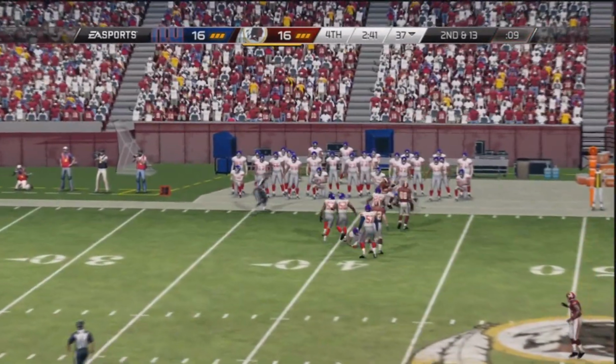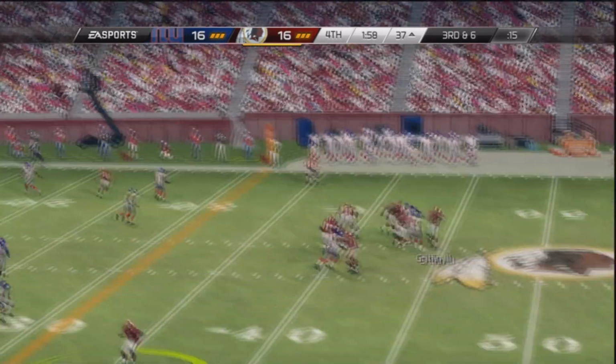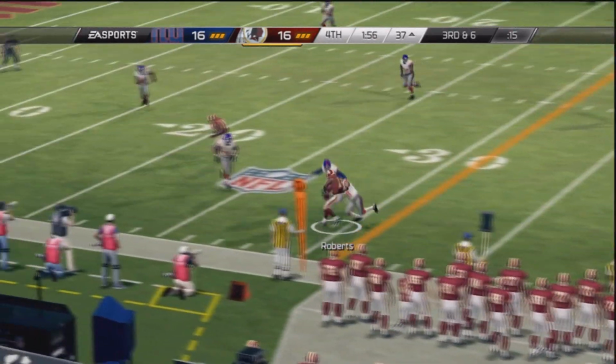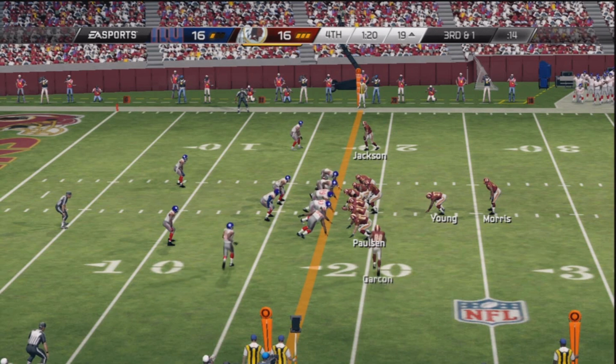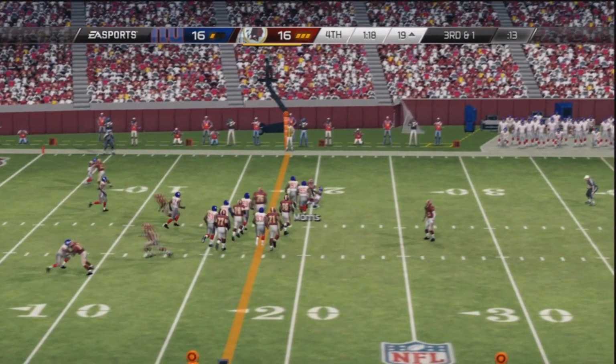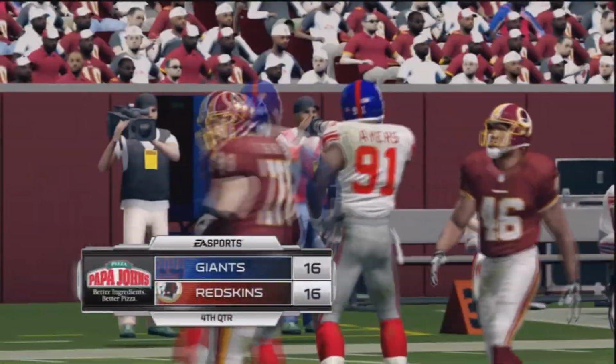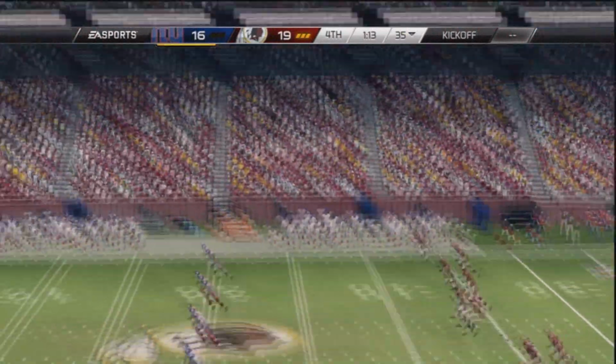Now under 3 minutes to go, and the Redskins have a nice drive down the field. 3rd down and 6. Griffin looking, swings in underneath. It's caught by Roberts, who cuts upfield for the first. Move the chains for the Redskins. Next 3rd down and 1. Morris, the same exact cutback move. It's not a fumble, but still short of the first down. The Giants force a field goal, and it's 16-19, the Redskins lead.